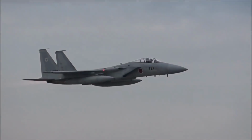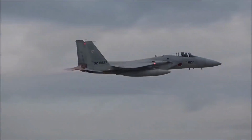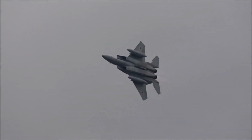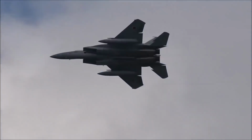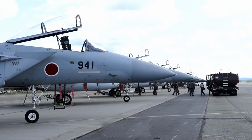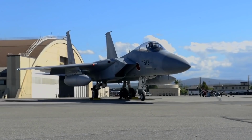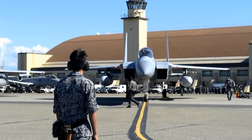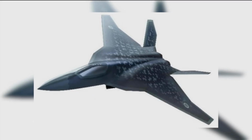Although an aging design, the F-15J still represents a formidable challenge to the People's Liberation Army Air Force, and after more than 3 decades of service, is still arguably the equal of any operational Chinese fighter. Worldwide, the F-15 has a reputation as a particularly deadly fighter, with 104 aircraft kills and 0 losses.